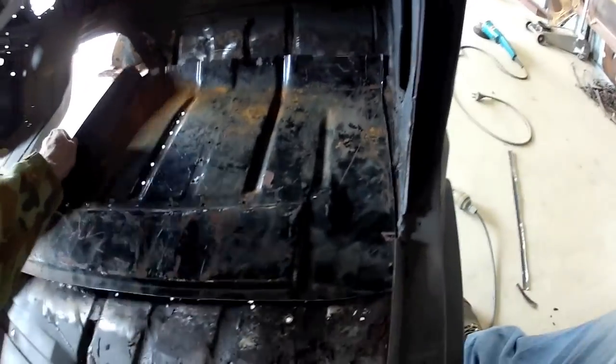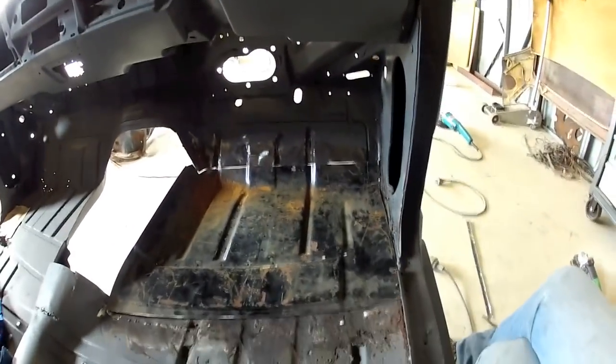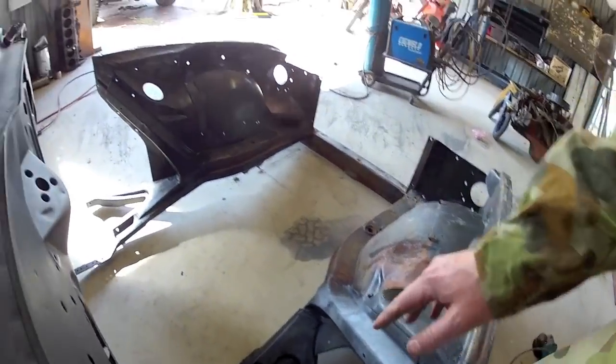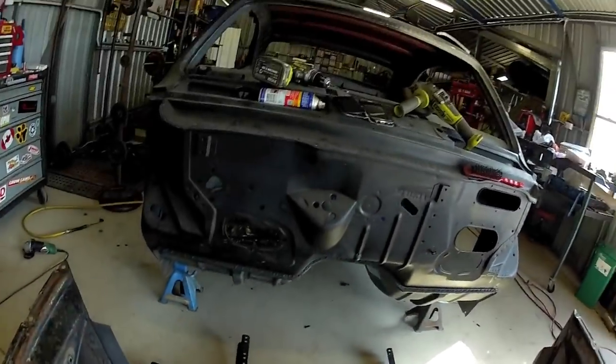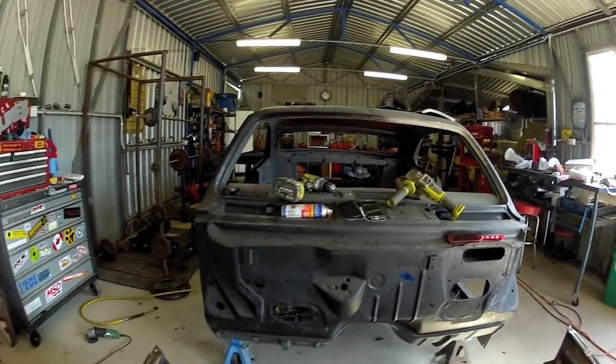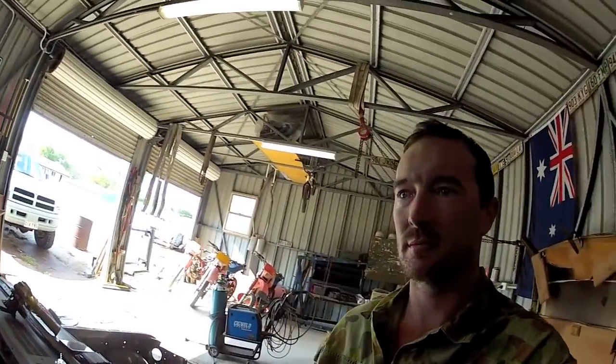Won't spend too long on this piece, but as you can see, I've cut that floor out and drilled the holes so I can spot weld through onto the subframe and just take a bit of beating with the hammer, and that'll be that bit done. So I've gone through and buffed all these back, painted them, rust killed them. So I'm just going to see if she's going to bolt back up again. That's if I can find all the correct bolts again.